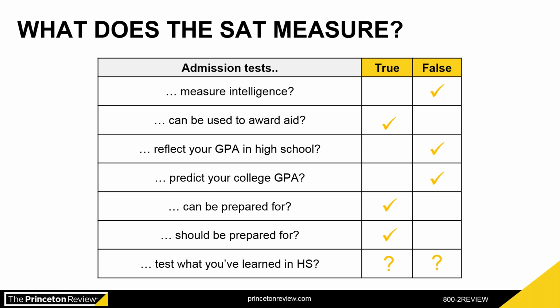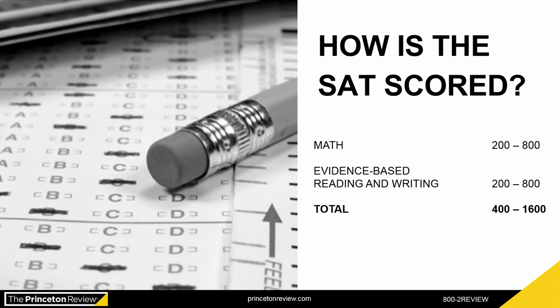So now that we've talked about what the SAT measures, let's talk about how it's scored. There's 2 sections for the SAT. There's the math, and then there's evidence-based reading and writing. And each section is scored between 200 and 800 points for a composite score of 400 to 1600. You may notice on your score report that there are some other scores or some cross-test scores. That data is really intended for the high schools to assess college readiness and course advisement. But when anyone asks you what your SAT score is, they're asking for this range, 400 to 1600.